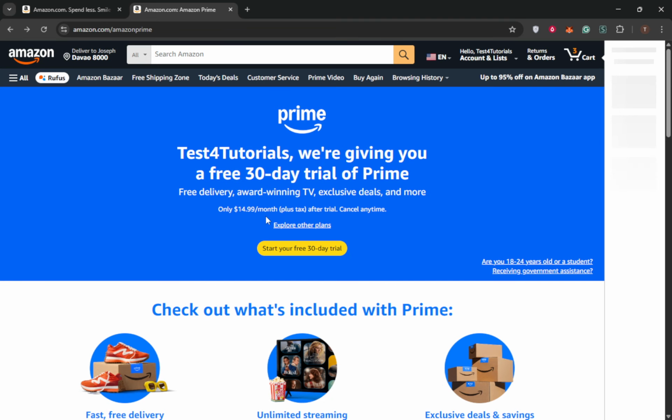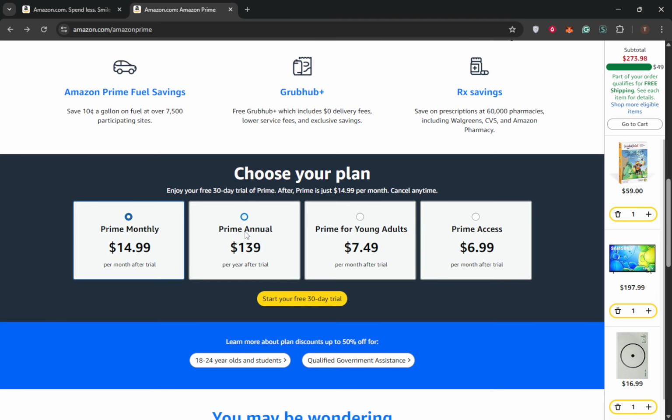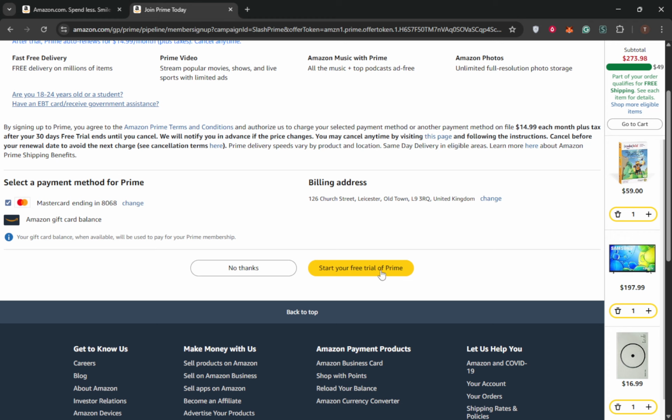Next, select the plan you prefer, either monthly or yearly. This choice only affects the price after the trial ends, so pick the one that makes the most sense if you decide to keep Prime later. You'll then add a valid payment method, such as a debit or credit card or another accepted option. Finally, confirm by selecting Start Trial or Confirm. That's it. Your free trial begins immediately, and you'll have full Prime benefits right away.